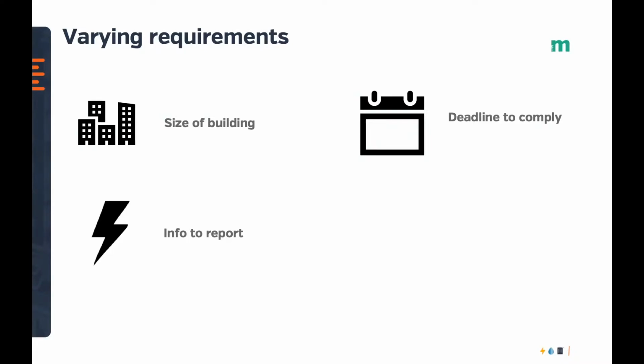And then some ordinances actually go deeper. They have audit requirements so that buildings regularly get checked for savings opportunities. Some of them require verification so that the data getting reported is signed off by a third party. Some require benchmarking reporting of water performance in addition to energy. So if you have a lot of sites spread across several of these markets, it can get confusing pretty quickly.